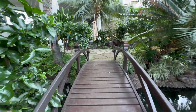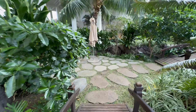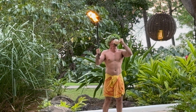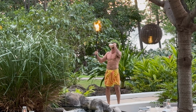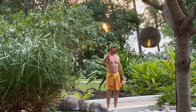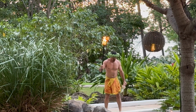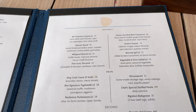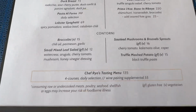And then it was time to head to the hotel to have dinner at Noe. Hotel grounds are definitely worth a stroll. And then the arrival of sunset was announced along with the lighting of the tiki torches. This beautiful restaurant serving Southern Italian cuisine features open-air dining.